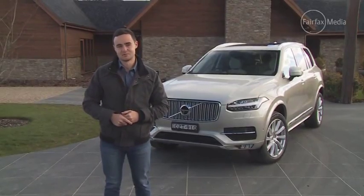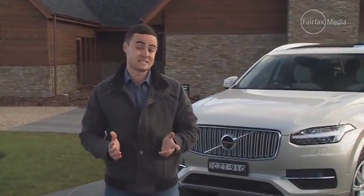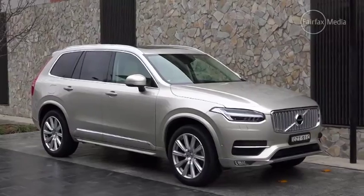And therein lies the problem. Yes, safety is a major drawcard for the XC90, but you could probably say the same thing of every other competitor in this segment. Add to that the fact that new products are coming from Mercedes-Benz and Audi soon, and this vehicle could have a very strong battle on its hands.